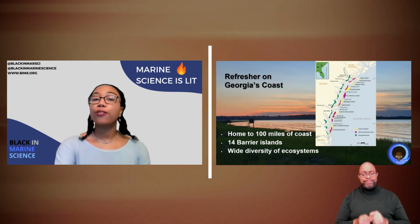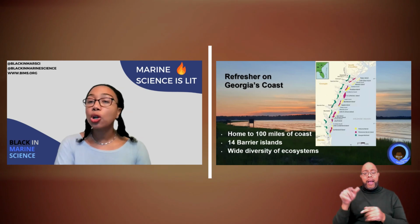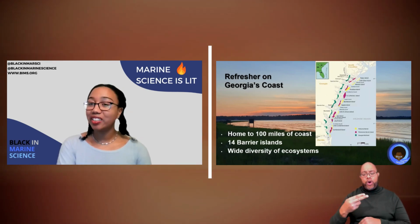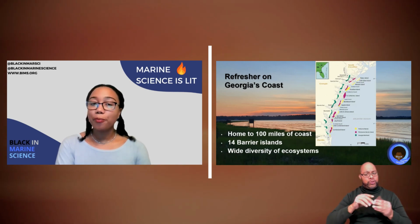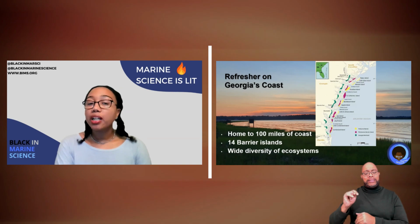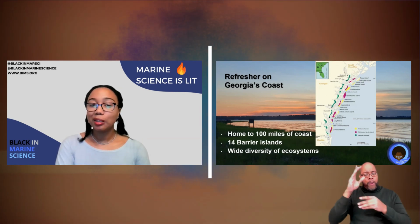And on each island, you'll find a wide range of ecosystems such as the maritime forests, coastal beaches, estuaries, salt marshes, and oyster reefs, which is what we'll be talking about today. Check out the previous BIMS Bites episodes on the maritime forest and salt marsh for more information on those ecosystems.